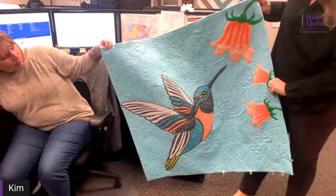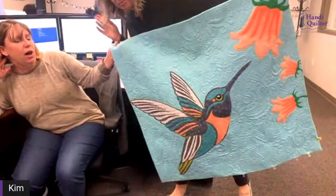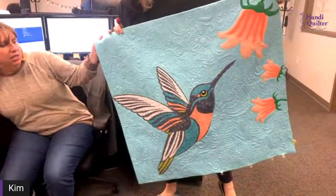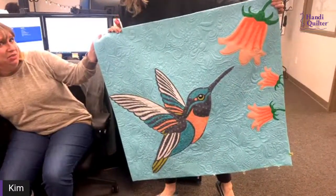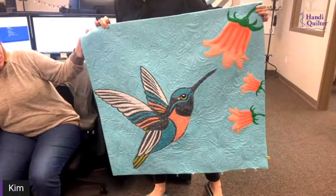And Amy, how did you make this quilt? It was just all applique. It was just a kit off of Connecting Threads. Awesome. And you quilted this with your Pro Stitcher, right? Yes. Yep.